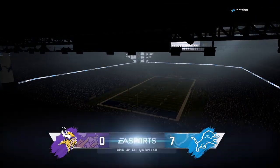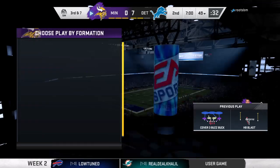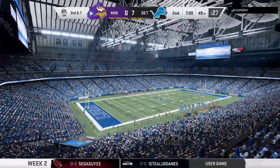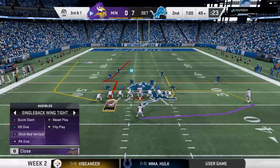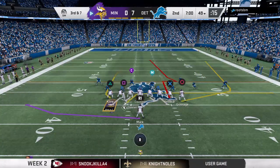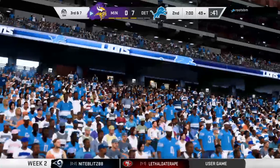After one, 7-0 on EA Sports. The Vikings with the football here to begin the second quarter. They're on the march, but facing a third down here. The Lions now going to use the second of their timeouts. So as they take it over, we step aside.